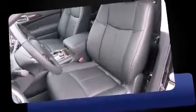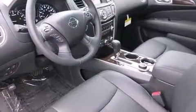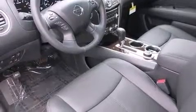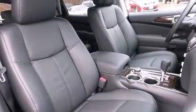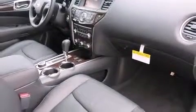blind spot monitoring system. Features such as automatic climate control and leather upholstery prove that economical transportation does not need to be sparsely equipped. Rear passengers enjoy the seat heating functionality, keeping them warm during the winter months. For drivers who enjoy the natural environment, a power moonroof allows an infusion of fresh air.